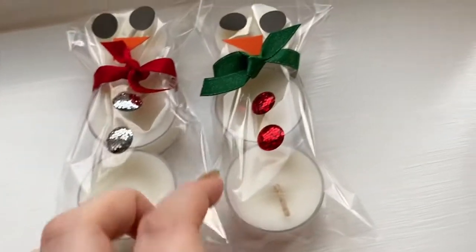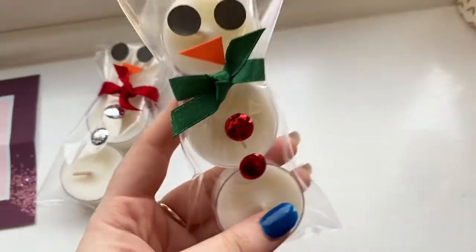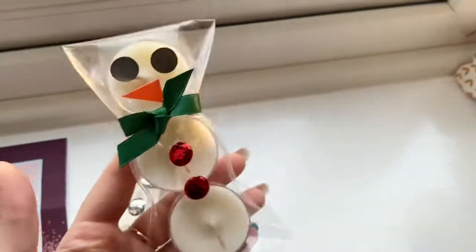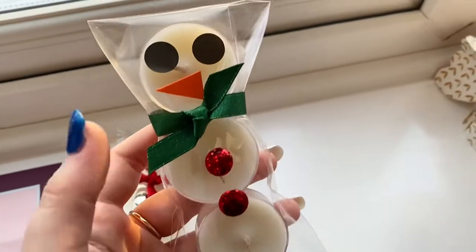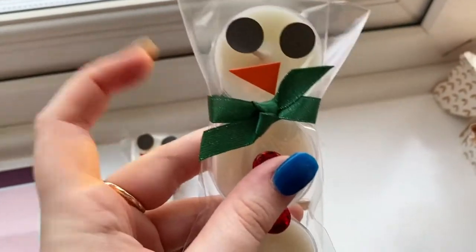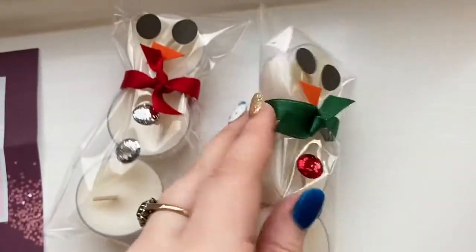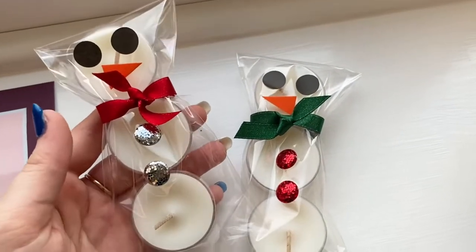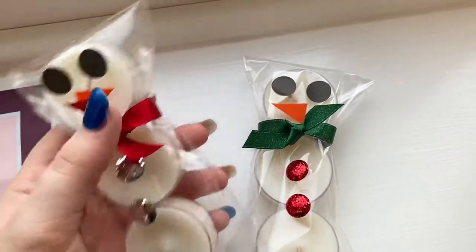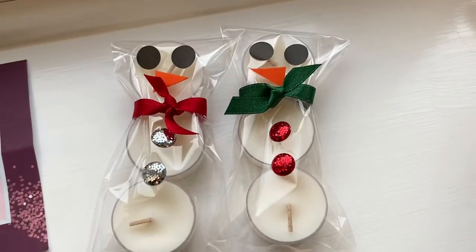Also thought I'd quickly show you the little snowmen that I was making. So I did a little speed video of doing them, and obviously this is what I was talking about doing when I showed you what I bought, craft wise. So these are the little snowmen. They've got three party tea lights in a little bag. We had a bit of a nightmare because the bags we had didn't fit the candles. We had to buy some more. They've got a little scarf and some little buttons, and I just think they're really cute and make really good stocking fillers. So as I said, this video will probably be up when it's either too late, or after Christmas, but maybe next year if anybody's thinking of doing something similar. They are a really good idea for stocking fillers.